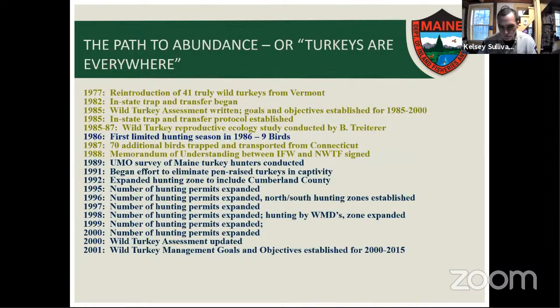I'm going to whip through these two slides really quick. I just want to demonstrate that from 1977 until today, there's been a lot of slow, conservative steps to establish the population that we have now. So there's been a lot of assessments and decisions and actions to promote and restore the population. I'm not going to read through every bullet here, but there's trap and transfer, hunting regulation expansions, and different management plans and goals and objectives.